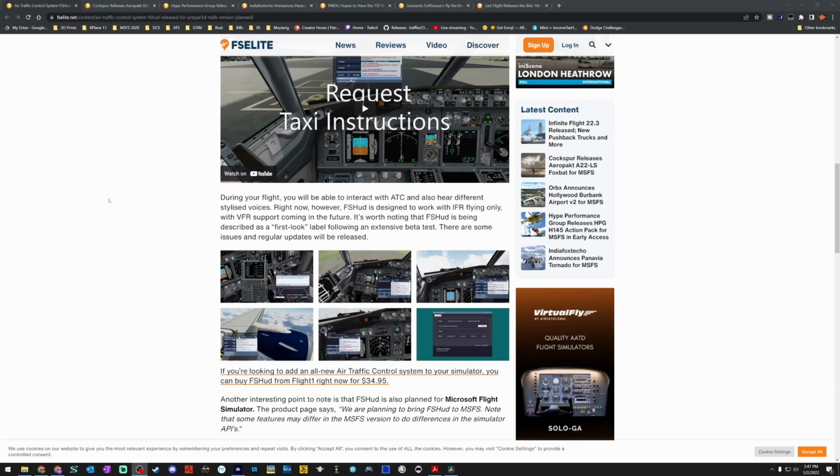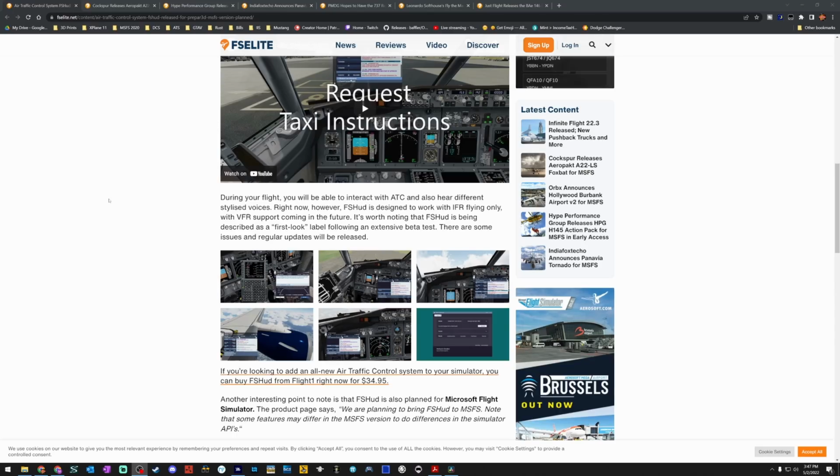So for $34.95, Prepar3D users, you have this option available to you right now. And heck, I may reinstall Prepar3D. I haven't played it in years, but I might reinstall it just to check this out, because it looks like a very, very awesome application. By doing so, I'll be able to further explain to you guys what the expectation will be for Microsoft Flight Simulator.